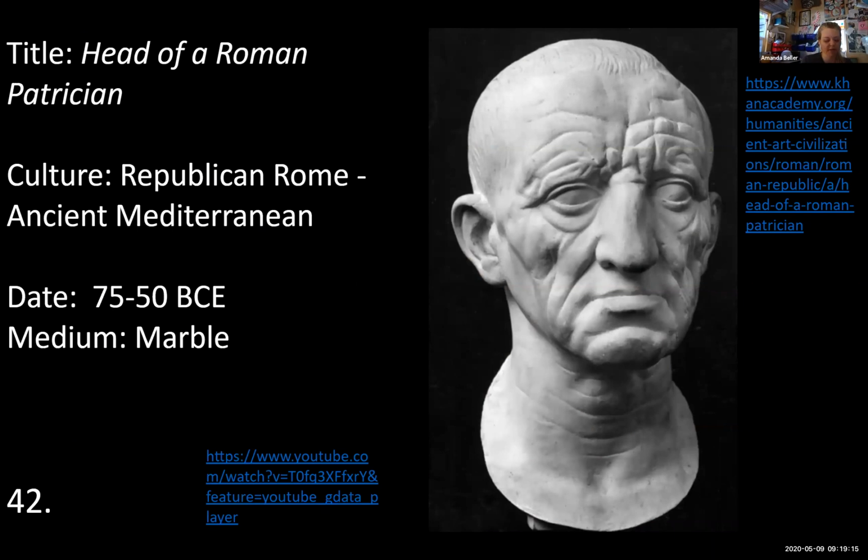Still in the Republic period, the Romans were very big on realism, to the point that it kind of becomes absurd. So we call this verism. Veristic means truth, means you are looking at a sculpture of a person, and you are making their sculpture to show everything about them, every wrinkle, every wart, every scar. Because they valued age, they valued specificity, they valued your ancestral lineage.